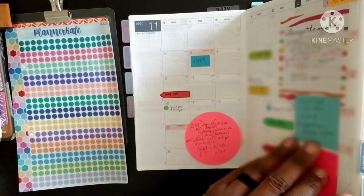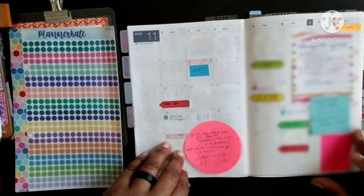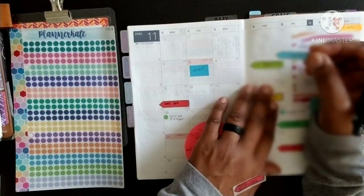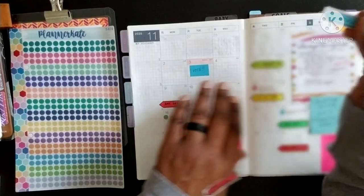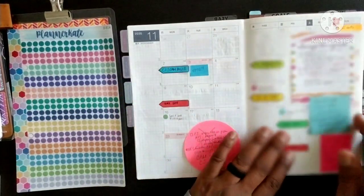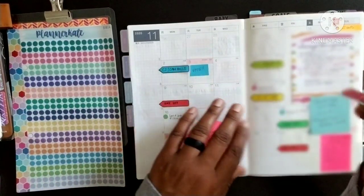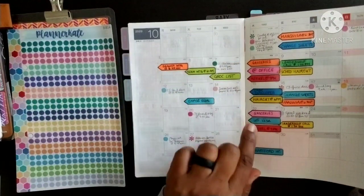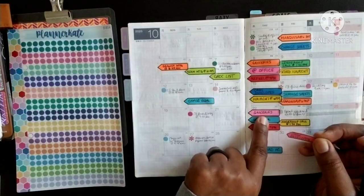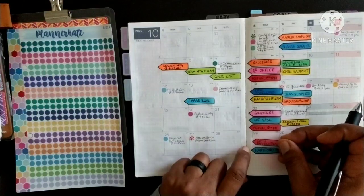So since they're already on my weekly, I'm going to put them on the monthly, November. So I'm going to put this here, and I'm going to put this, let's see, cash envelopes here. Actually, I get cash envelopes every 2 weeks. So if I get them here and get them here, I'll put it down here.